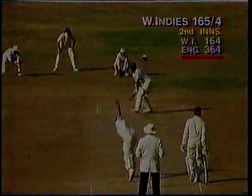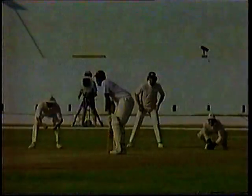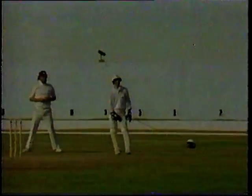And that, I think, is the hallmark of Richards. This is the shot we know so well. It has got him out in the past in England where the ball moves around a little bit. The front foot goes down outside off stump and he clips it through mid-wicket. Here where the ball isn't doing too much, it really is safe as houses, and that's 4 runs.